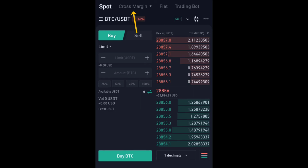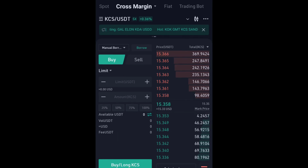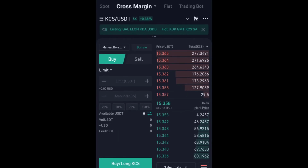If you come over to cross margin, it means that you are basically borrowing money, right, in order to buy cryptocurrency. So in this case of cross margin, let's say I have, for example, $10 and I would like to buy $100 worth of, in this case, KCS. So if I'm trying to buy $100, that means I'm borrowing $90, right? And I am given a time frame in which I'm supposed to pay that money back.